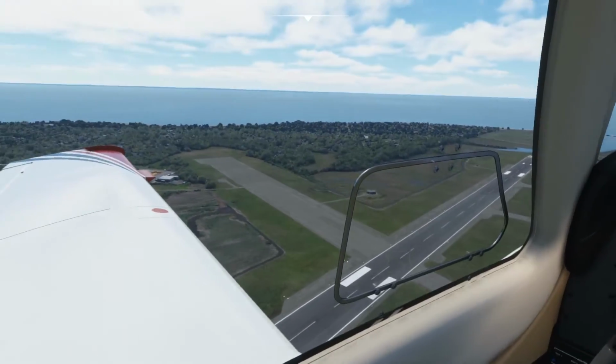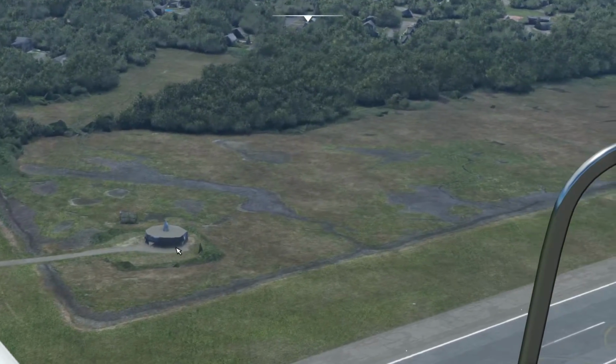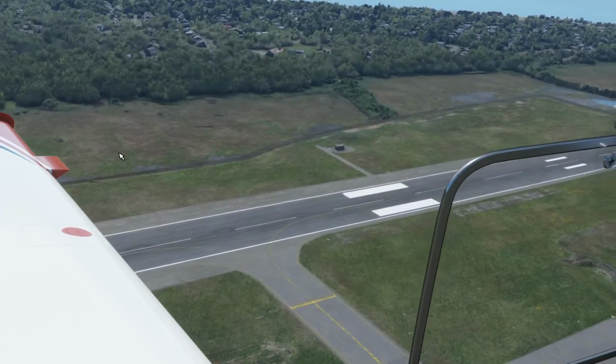Overflying the airport, we can see some buildings. That's supposed to be a VOR dome, or dish rather. It's not the best of simulations, but you're still going down, even though I trimmed us way up.